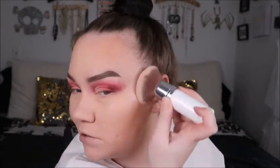But it melts in like butter. It doesn't feel like it's sitting on top of my skin. If you catch the drift, it feels like it's blended really well. Some stuff feels really powdery and really on top of your skin. But Cookie, for the Benefit highlighters, doesn't feel like it's on top of your skin. It feels like it's really blended in, natural.